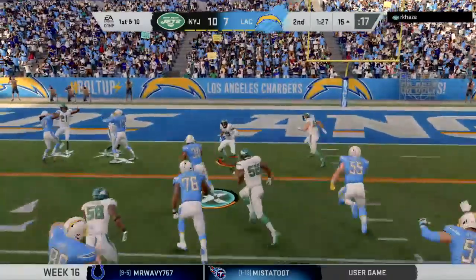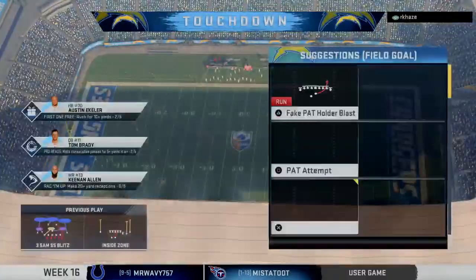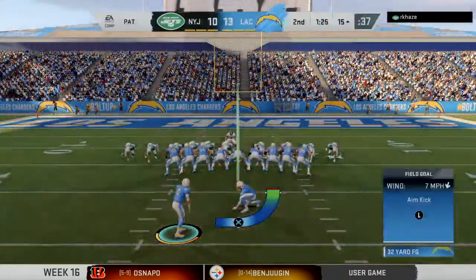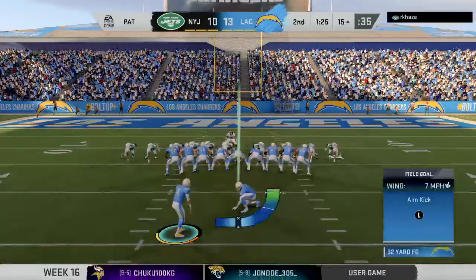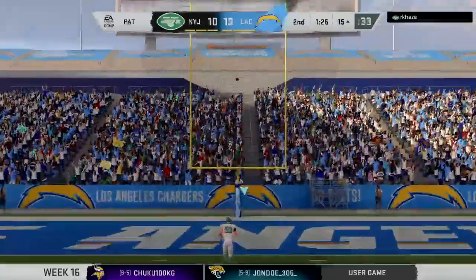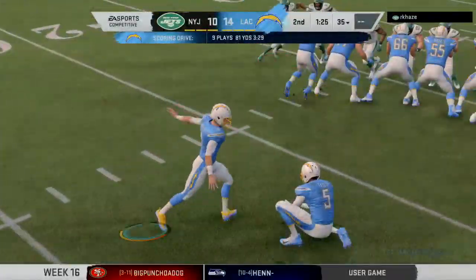They'll run out of the gun with Eckler. And he's in for a Charger touchdown. Austin Eckler, touchdown number 15 of the year. And the Chargers are going to retake the lead. Extra point by Badgley, up and good. And the lead is now 14-10.